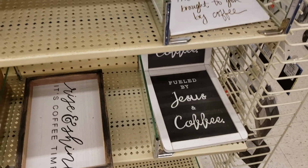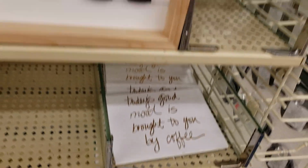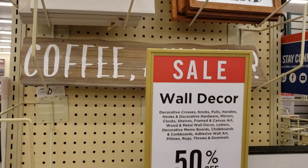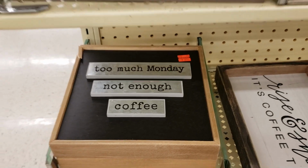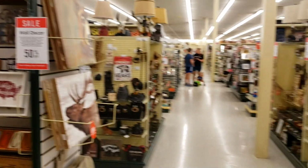Fueled by Jesus and coffee, pretty much. That's like my life summed up. Wow. So this whole section is all about coffee. Guys, I need to move away from this section because I pretty much want to buy everything. Too much Monday, not enough coffee. Oh yeah, $3.74 for that one. Wow, and like I said, this one is $2.99. A lot of really good stuff with the coffee stuff.